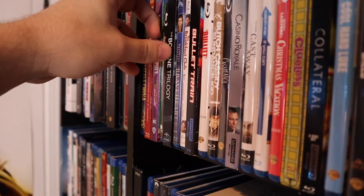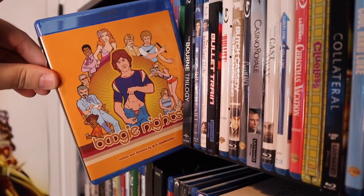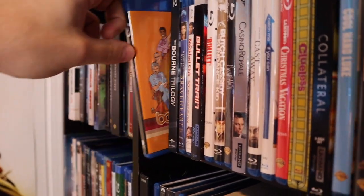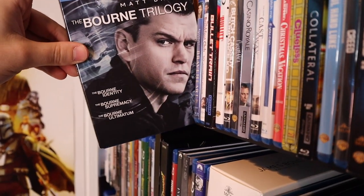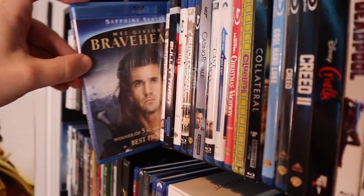Birds of Prey. Boogie Nights. This movie is fantastic, and I really like Babylon because it's very similar to Boogie Nights and a few movies that I'm going to talk about later in this collection. The Bourne trilogy with Identity, Supremacy, and Ultimatum. Don't own any other Bourne movies because those are by far the best.